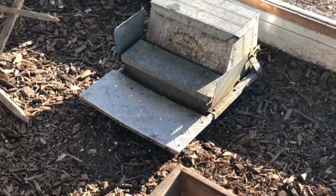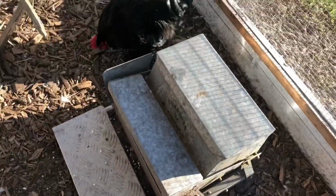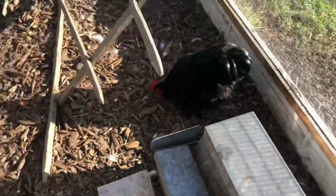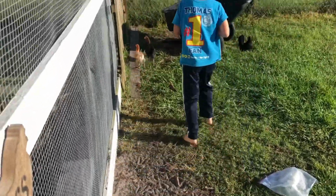And this guy right here, this container has food too. And the chickens go up and go whoop, and they can get their food out of it. See right in here? There's food in there. A little hen and rooster.